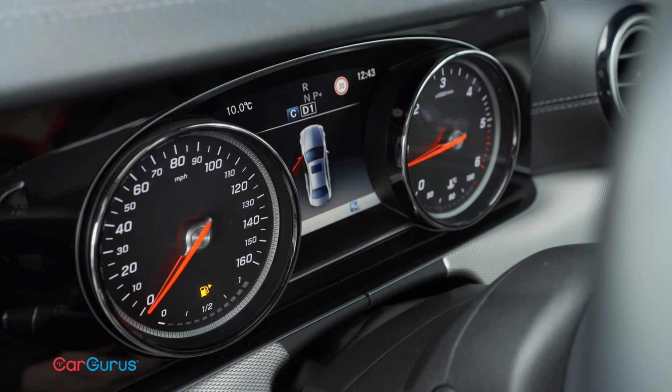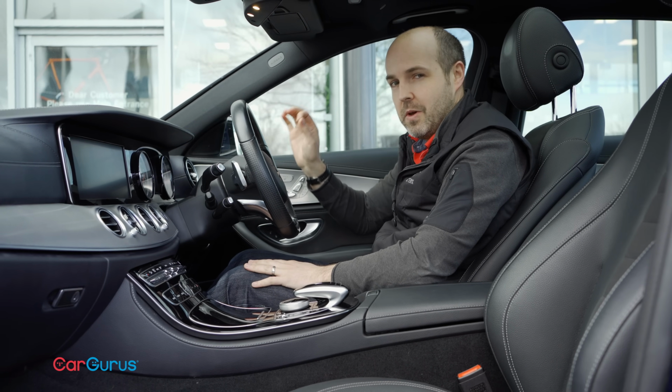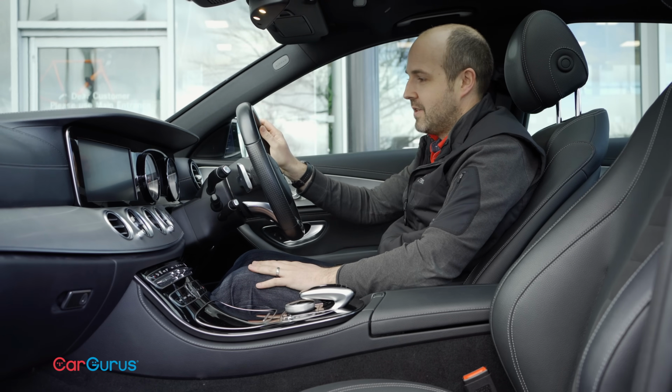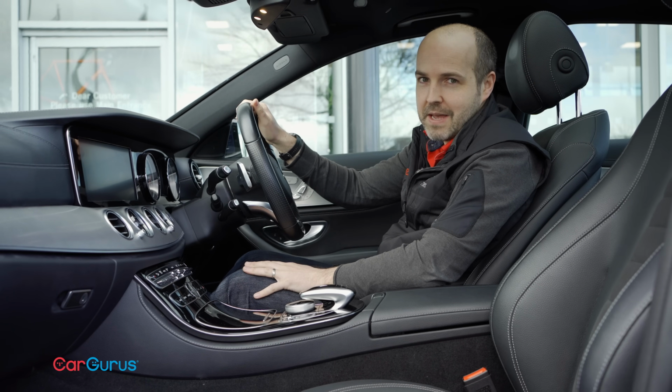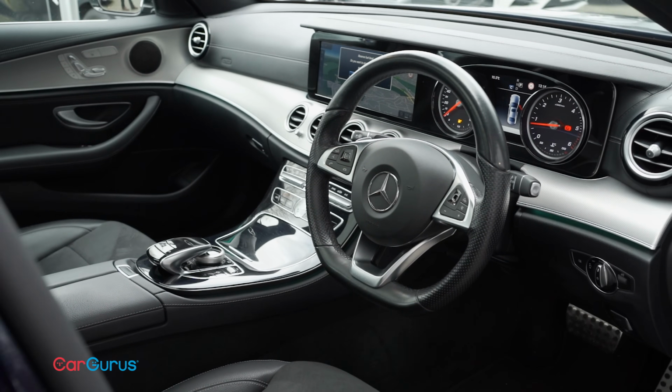You still get a colour digital trip computer in the middle. It still looks really smart, but if you do want the most high-tech interior possible for your E-Class, look for one with a fully upgraded infotainment. Regardless of what infotainment system the car has, make sure the sat-nav starts up quickly.